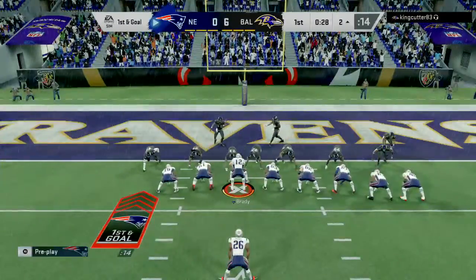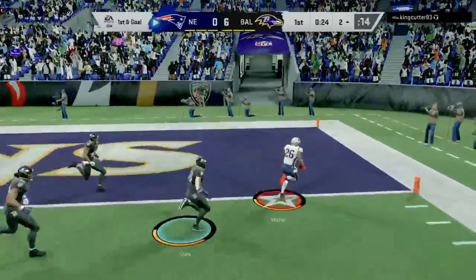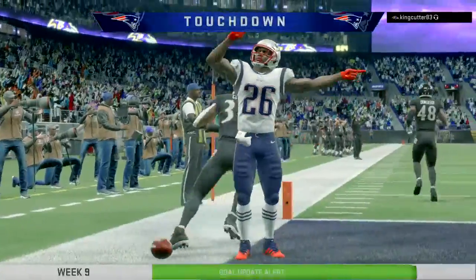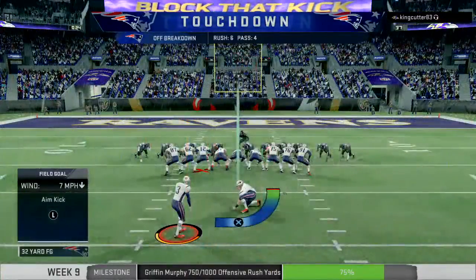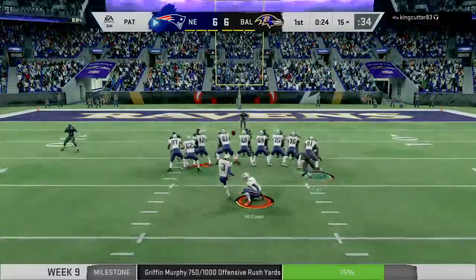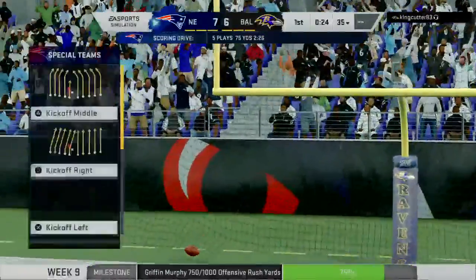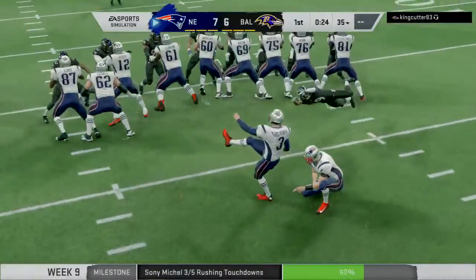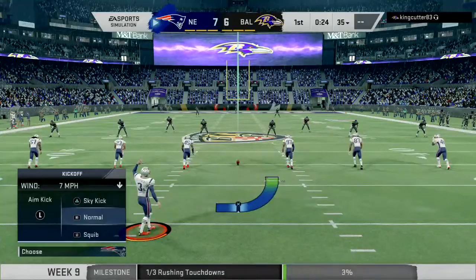It's 1st and goal. 72. And they will run it with Michel. And he is in. Touchdown, New England. Sony Michel, his 4th touchdown on the year, as his guys can now take the lead with the extra point. Footing always a concern, but the extra point's up and good. And they take the lead here at 7-6.